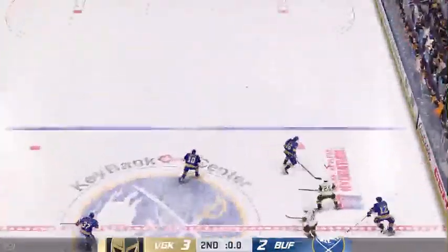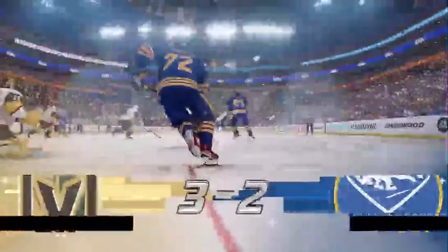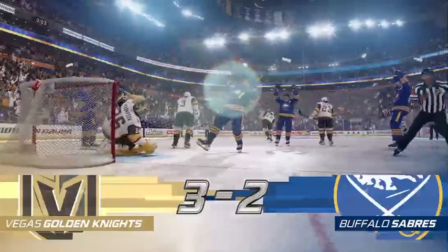Oh, what a chance, and it goes sideways. There it is. That's a wrap for period number two. Both teams will get a chance to get a little breather here, and we'll come back. Third period action next.